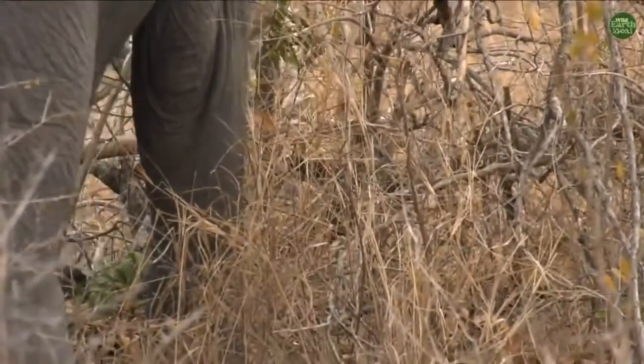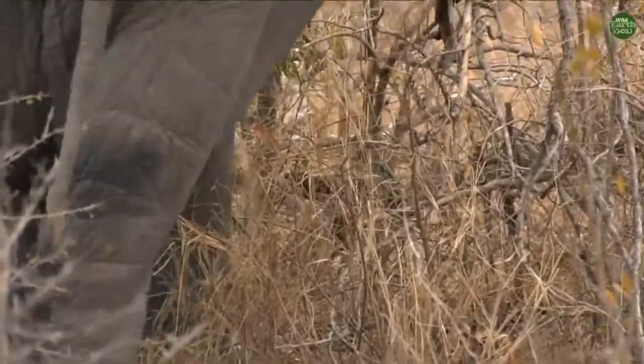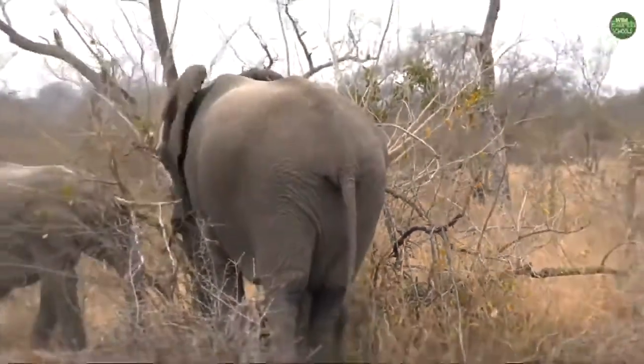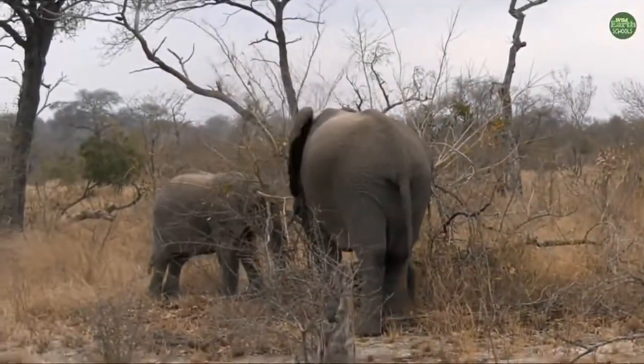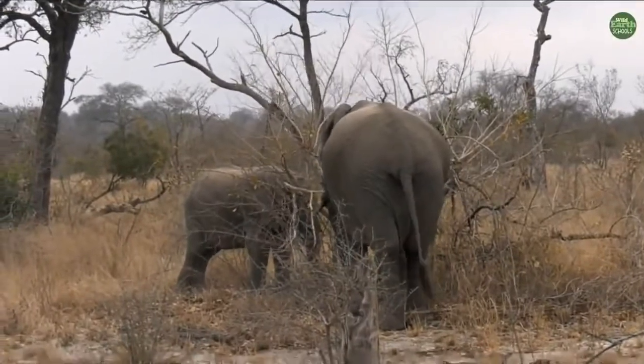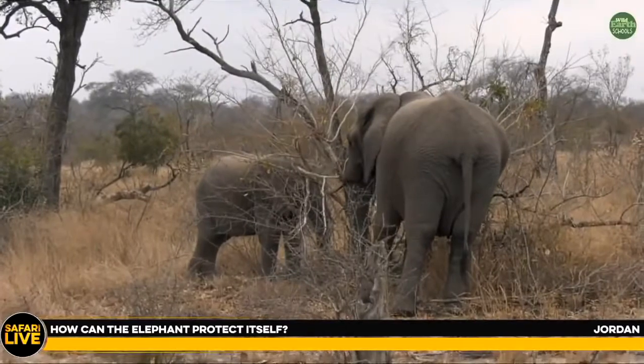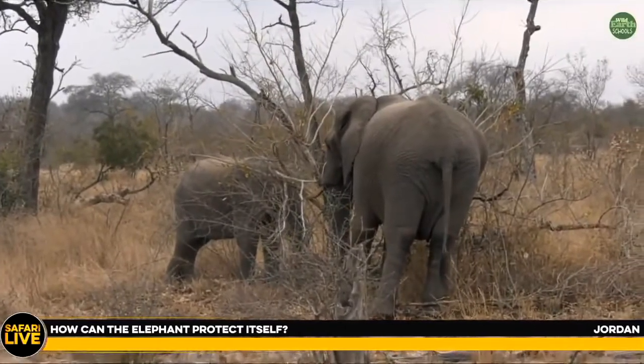Very, very cool. There we go. Look at her. Look how she's smashing it down with her head. Jordan, you want to know how they can protect themselves? Well, have a look at her. She's taking that small tree and she's just squashing it with her face.